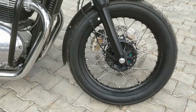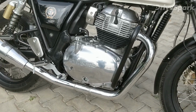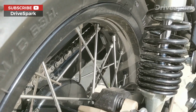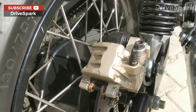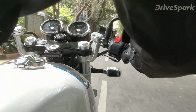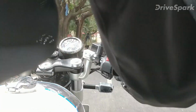A 320mm disc up front and a 240mm disc at the rear, both from Calibre, brake the Royal Enfield Continental GT. The brakes have good initial bite and are powerful, thereby giving the rider confidence to push the motorcycle. ABS is a standard feature on the Royal Enfield Continental GT 650, further increasing the capabilities of the motorcycle.